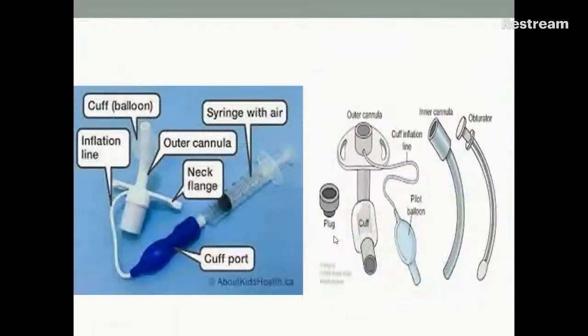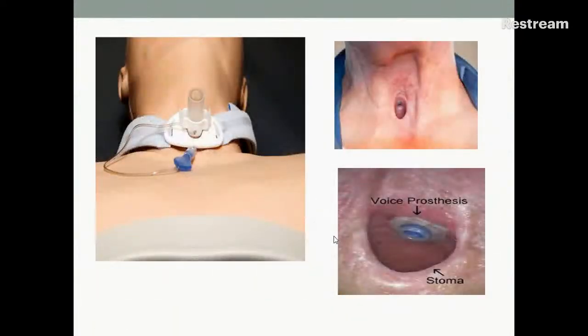Whereas in tracheostomies, it's a bit different. People can have a speech prosthesis on top of the tube, which allows the air to go through the tube, and it's trapped and it can go up through the tube. If those are fenestrated tubes, air can go up through the voice box into the mouth, and then you can speak again that way.